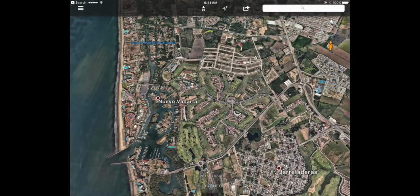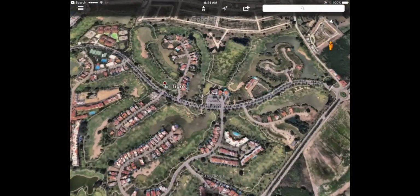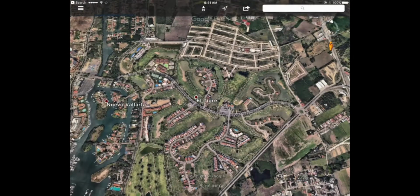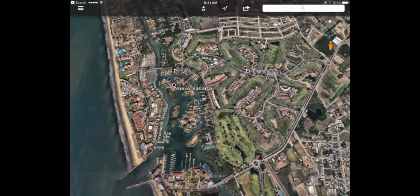Nuevo Vallarta, just north, is one of the fastest growing and most successful real estate developments north of downtown. It's got a full spectrum of homes and condos, some set back in this residential area. You notice the sign that says El Tigre. These are $1 million homes, and the place to live if you want to impress your neighbors.